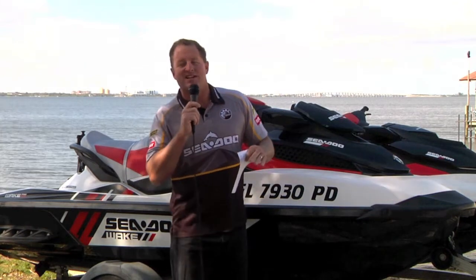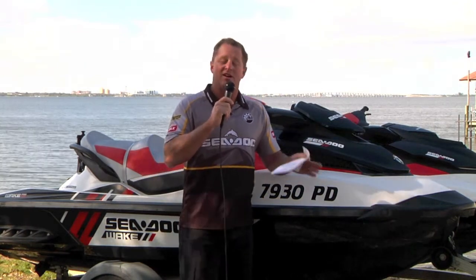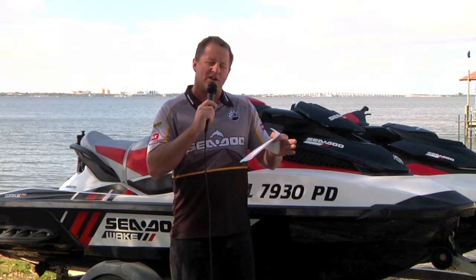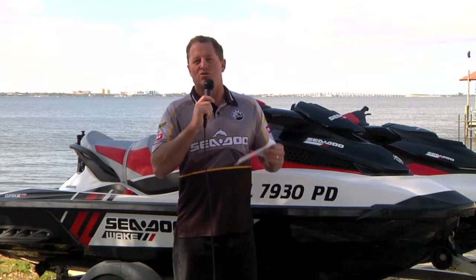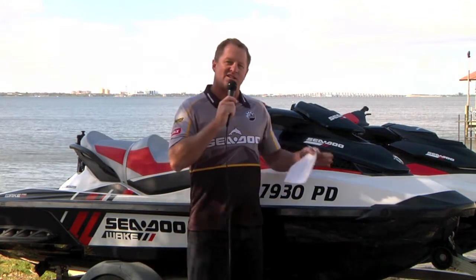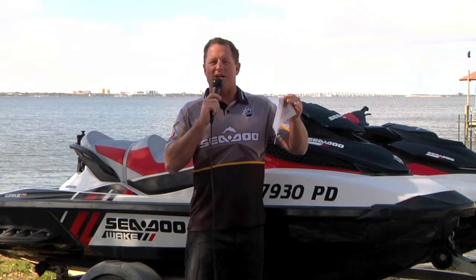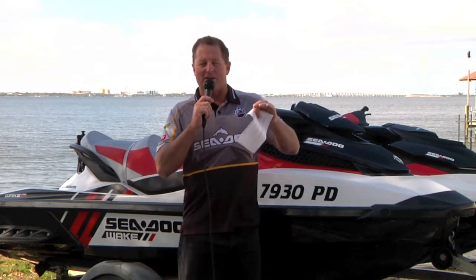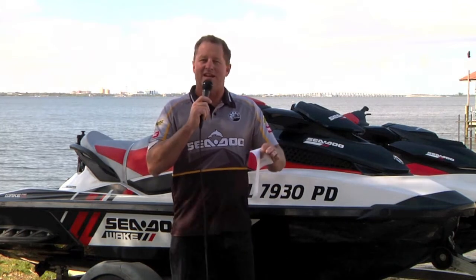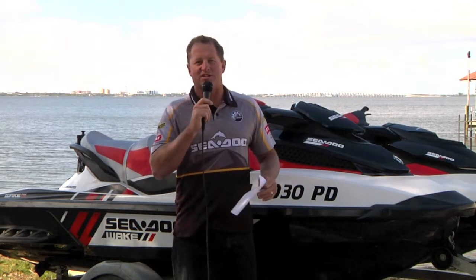You have 5 different settings, 1 being the most mellow and 5 being the strongest. So you can customize your pull by setting the ramp up that you want and that's best for your riding style. The next aspect that the system is going to ask is your target speed. You can adjust the target speed by 1 mile an hour increments to give you the perfect speed that you want for your wake sports.